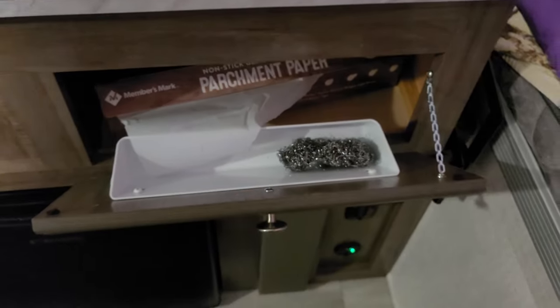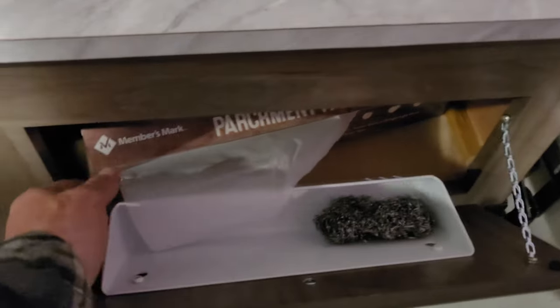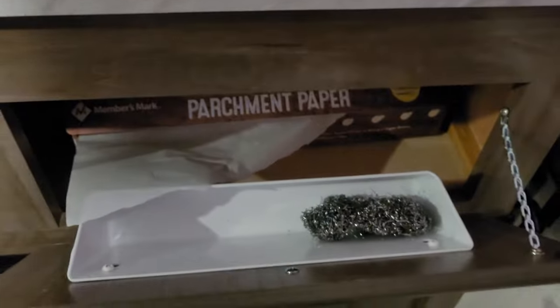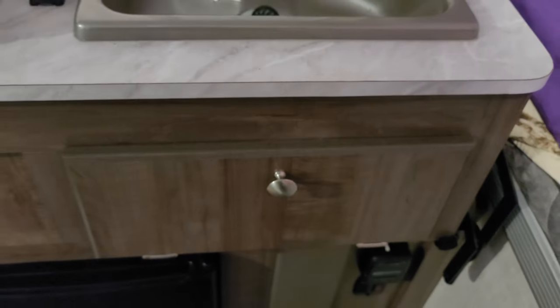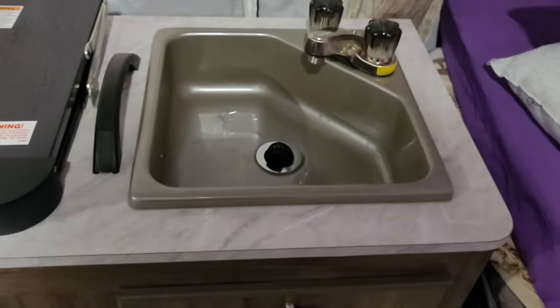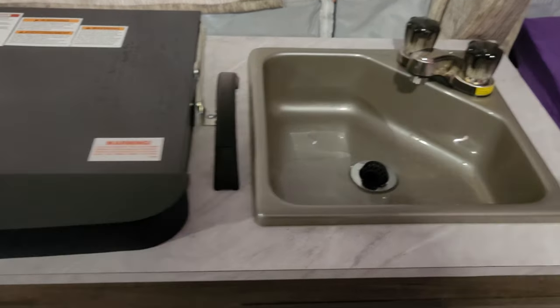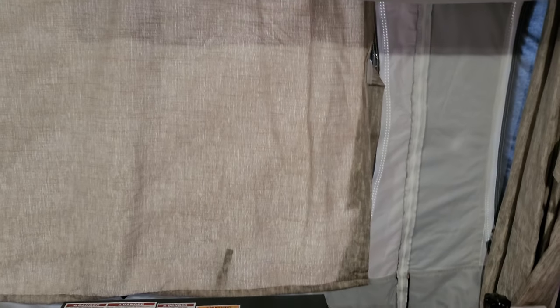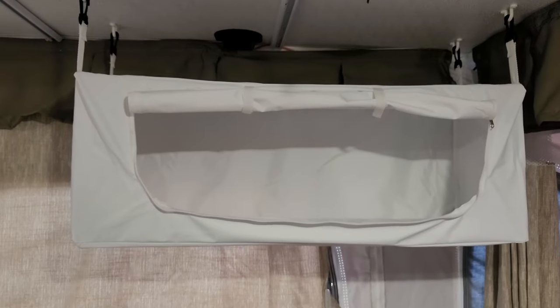Then over on this side, this just opens up under the sink. Keep your sponges and stuff. We've got parchment paper in there, aluminum foil, stuff like that, so it's not wasted space. And of course, your hot and cold water sink. You've got a 3-burner propane stove with a backsplash. And then you've got a window behind that, which we have closed. And then above that is a hanging storage.